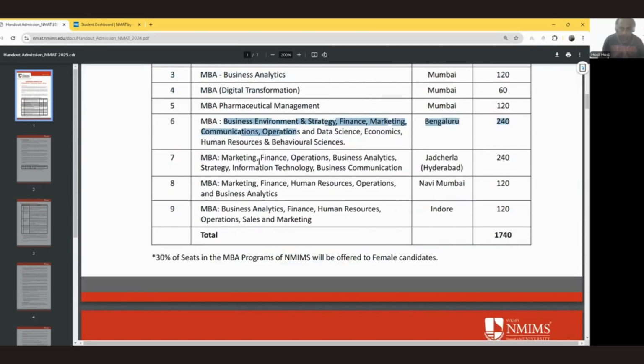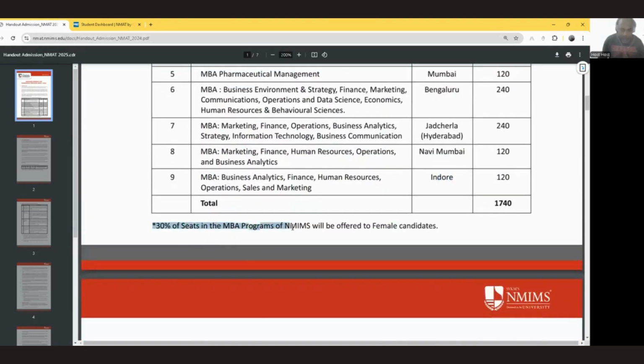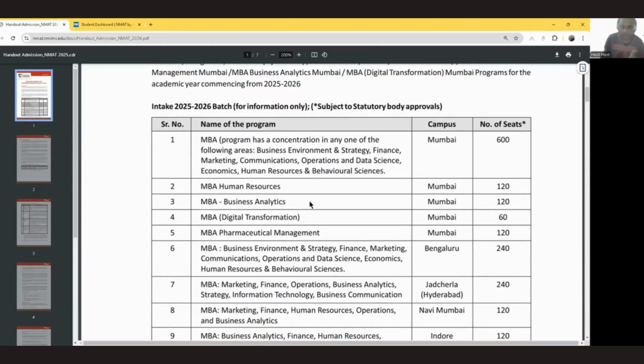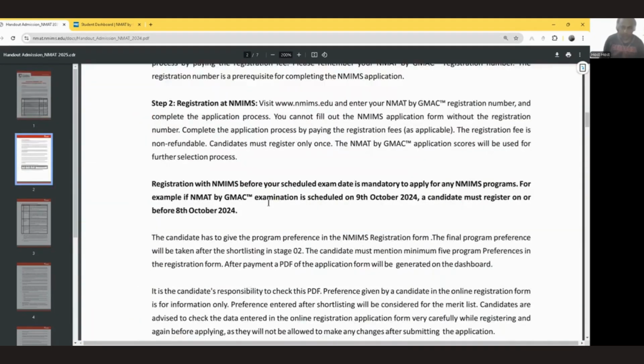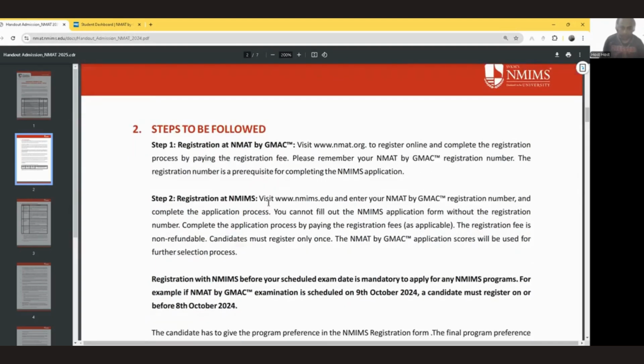Then you have Bengaluru, you have Hyderabad, you have Navi Mumbai, you have Indore. These many seats are available. 30% of the seats in MBA programs of NMIMS will be offered to female candidates. So for female candidates, the cutoffs that they have to endure, or the scores that they need to get, will be lower. As in, it's not like the score will be lower. It is just that the cutoffs will be identical, but in the next round, the final selection round, they are going to give greater weightage to female candidates. The top 30% of the seats will be allotted to female candidates. After that, whoever is left over, the rest will be given out to others.